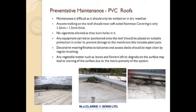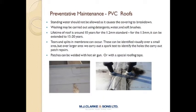The roof should be cleaned off regularly. You shouldn't allow a build-up of soil and whatever from trees and stuff like this. That needs to be cleaned off and removed on a regular basis. Standing water should not be allowed, as I said already, as it causes the covering to break down. You need to wash down your roof. You just use a normal detergent, water and a soft brush.